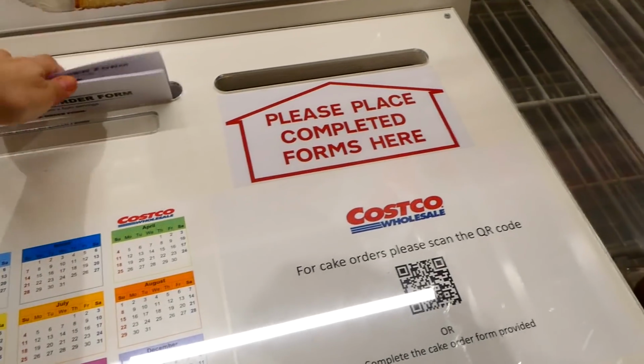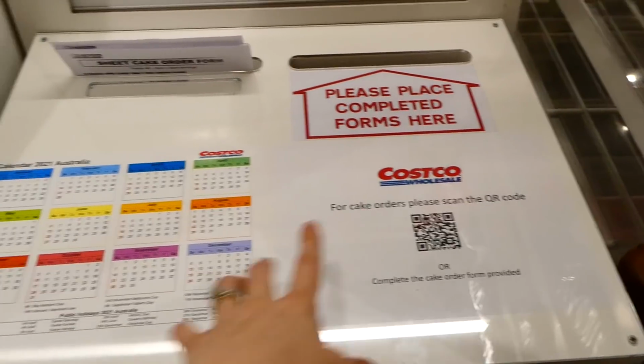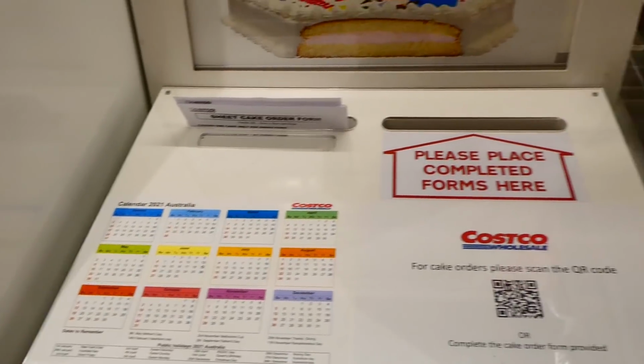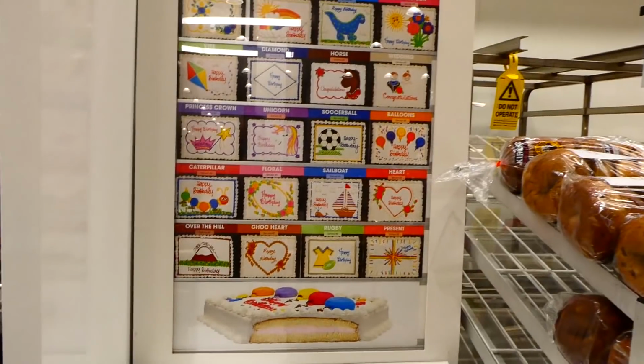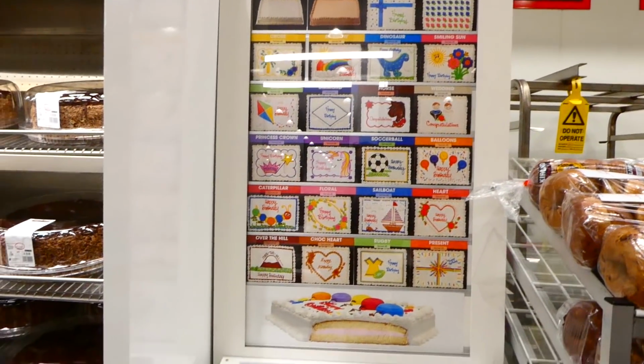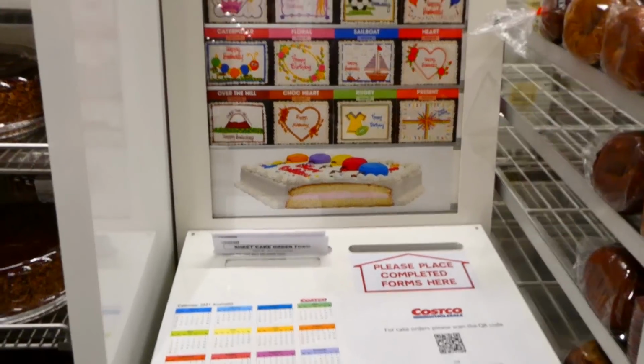You can do them through the Costco app now and on the Costco website, or they have a QR code. And one thing I did on mine was leave a message on the bottom saying, please call me, and left my number. So they do call you. That way you make sure that it didn't get lost or anything. But they are really good for all kinds of different occasions.